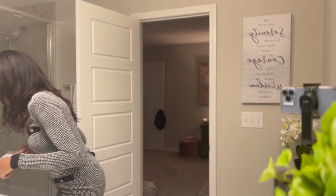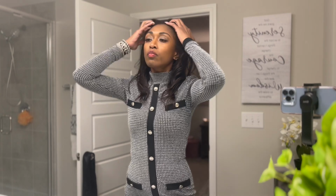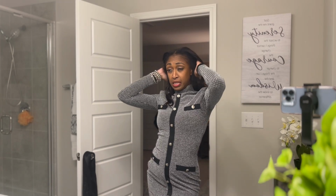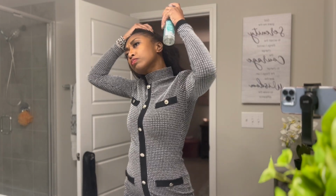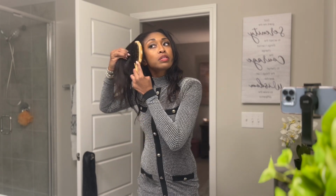Now, my hair is a little bit in shambles. And all this under here is totally sweated out, as you can see. Ooh, child. Mm-hmm. Trying to get myself together. Okay. Let's smooth it out.